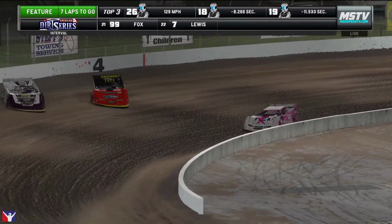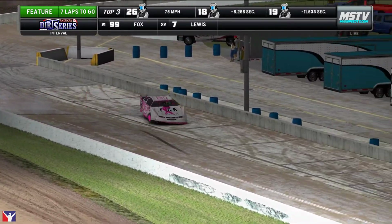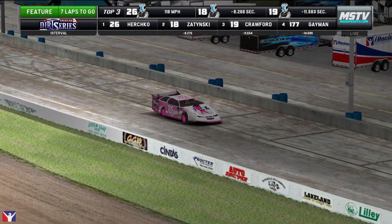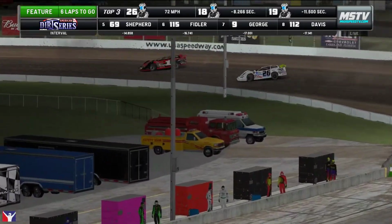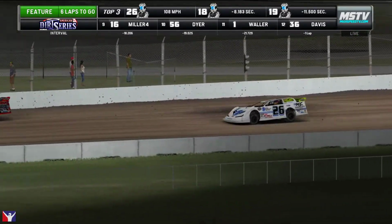So, not sure. It looks like Nate Davis may be out of fuel too. He's pulling it to pit road, so not sure if he is out as well. A lot of guys running out of fuel here. This could be an issue here tonight. And this is open setup, so you have to pick the amount of fuel.